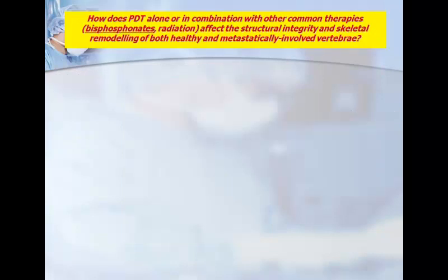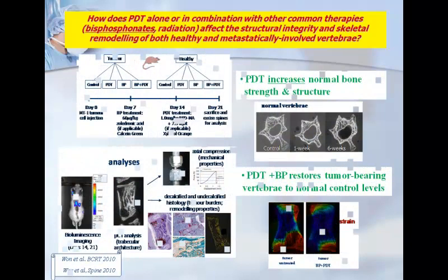The next question was very important to us, and the pig and dog studies showed us that we could do this without causing paralysis or other effects on the spinal cord. We were worried that we would actually make the bone strength worse. And so we set up a study looking at the effect of PDT either alone or in combination with other therapies, radiation or bisphosphonates, on the structural integrity. Complicated set of experiments in which we did many different assays of effect on bone, both metabolic assays. Also, we did micro CT to look at structure. We did compression strength. We did strain imaging, etc.